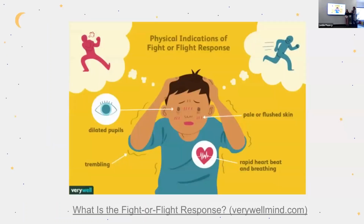So this sensory input can lead to that fight or flight response, because all that is a sympathetic nervous system response to something that they perceive as a threat, stress, or loss of control. It can be from a variety of things, but these are some physical indications that a child is in fight or flight response. They can have dilated pupils. They might be really flushed or red, or could also be pale. You're going to notice that their breathing is increased as well as their heart rate, and they could be trembling.